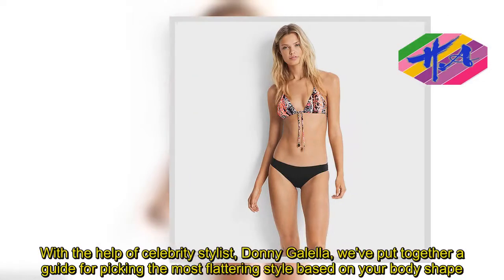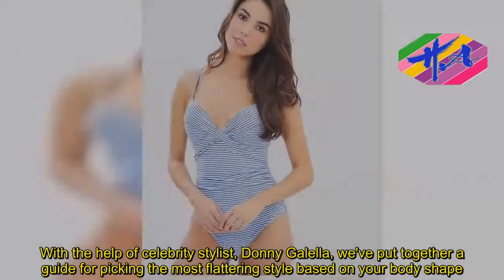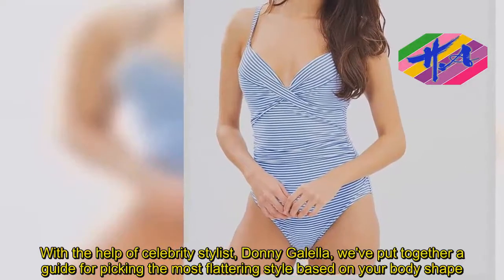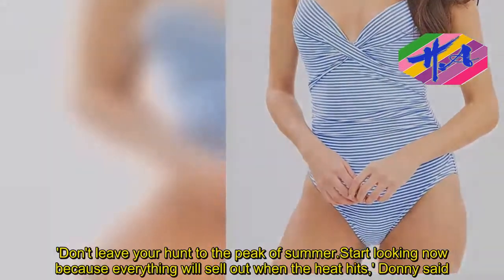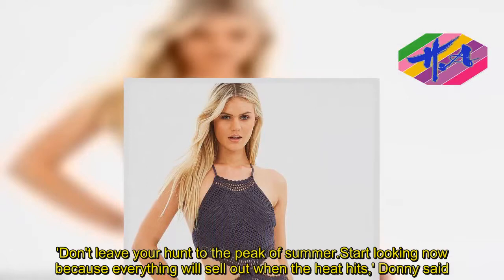With the help of celebrity stylist Donny Galella, we've put together a guide for picking the most flattering style based on your body shape. Don't leave your hunt to the peak of summer. Start looking now, because everything will sell out when the heat hits, Donny said.